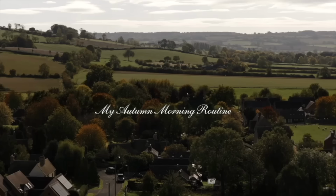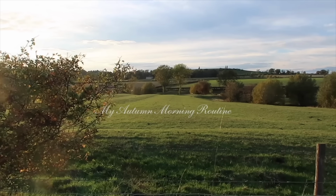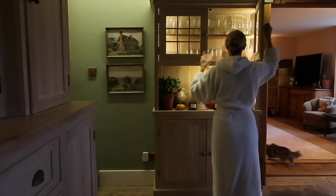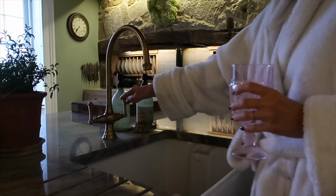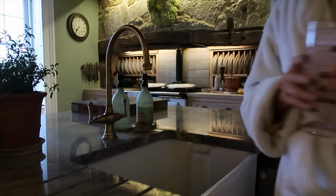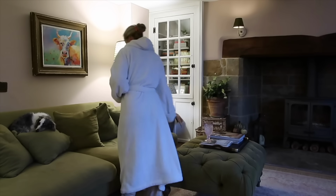Good morning, my darlings, and welcome to my autumn morning routine, a very cozy but realistic view of how my mornings actually look. So starting off in the kitchen, I normally come downstairs at about 7:15, but this was a Sunday, so we took things a little bit slower.